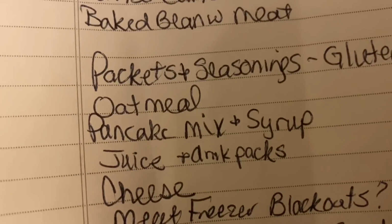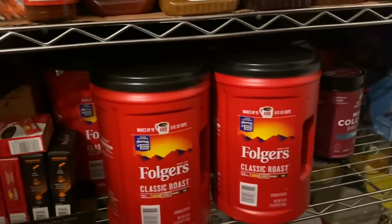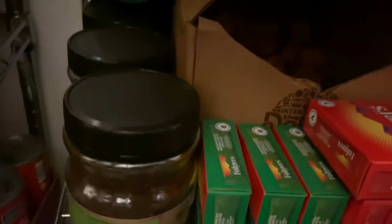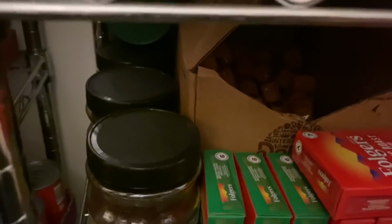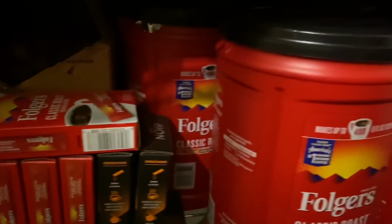Juice and drink packs. One thing I did not hear her say is coffee, which Mr. Biggs is not going without. And I've got a little bit of decaf back there for me. I only drink decaf maybe once or twice a week. I really love it, but I can't have any caffeine at all. Even decaf makes me jittery.